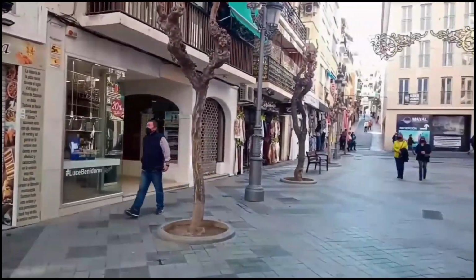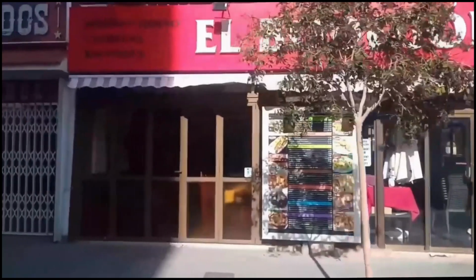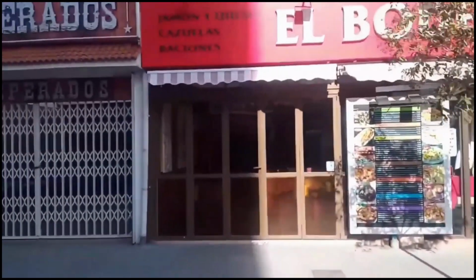A short walk away we now find ourselves at the end of Calle Girona, or Food Street as it is often called.